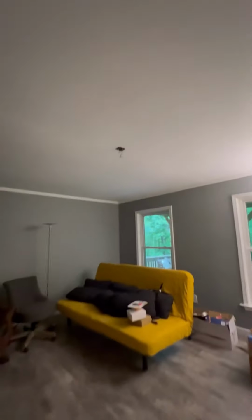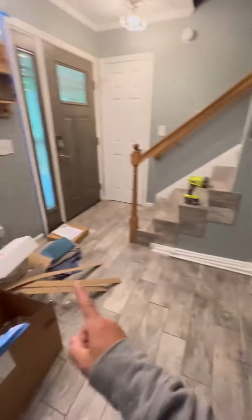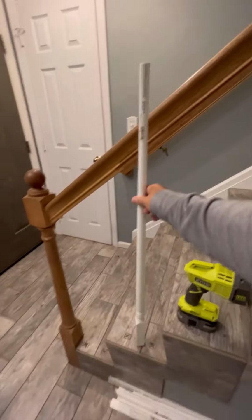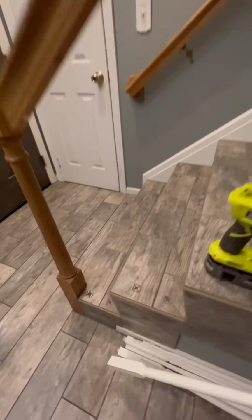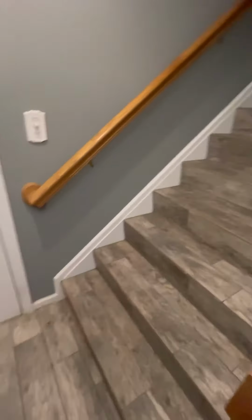In here, also putting in a ceiling fan, but the existing junction box has a different compatibility screw. So I need to go get screws that are correct. What else? I need to get new shoe molding in the whole house, so that'll be fun. I need to install these rails in here. So there's that. And you just get a tile drill bit for the bottom.